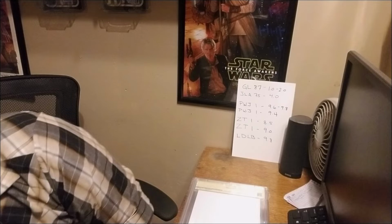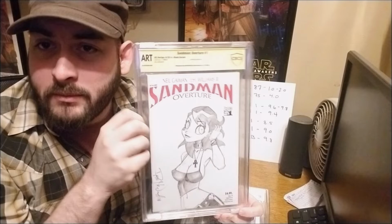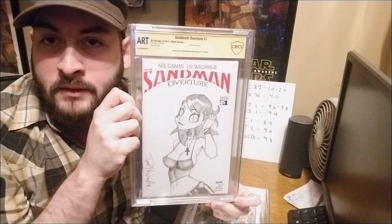All right. So this one, no real need to cover it. It's an original art. This is one of my favorite things about CBCS, that they have these art labels. It drives me crazy when I see sketch covers that have a grade because I feel like the grade has nearly nothing to do with what the slabbed book is. So really happy to get this. Great Death of the Endless drawing by Dan Mendoza. So that's awesome.